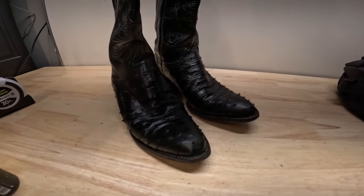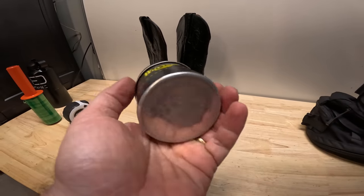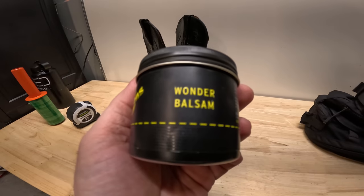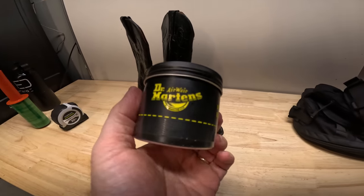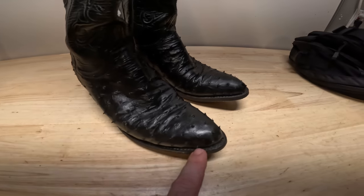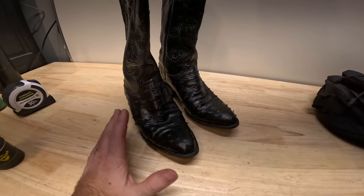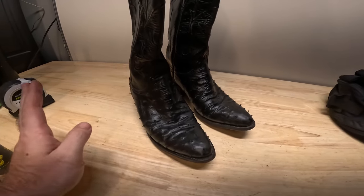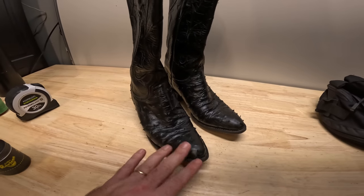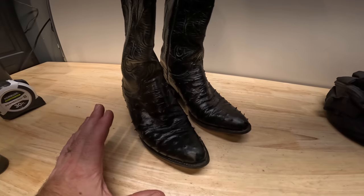A real quick look at this. All I used was a little bit of this stuff right here, the Doc Martens Wonder Balsam. It's just leather conditioner. You can probably use any leather conditioner, but I use this stuff and really just a little brush to get around here. Make sure you wipe down leather when you're cleaning high-end leather. This stuff is expensive, but for leather that can scratch, make sure there's no sand on them. Because if there's any sand on the leather and you start rubbing it, it really scratches the leather pretty terribly.